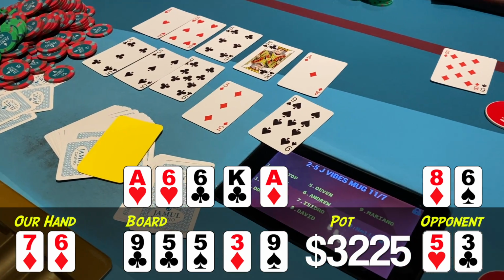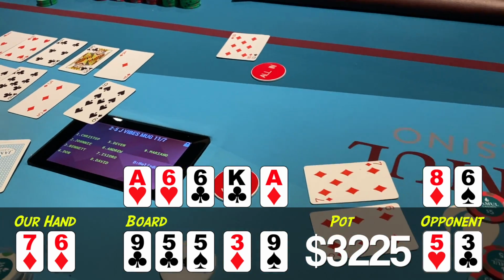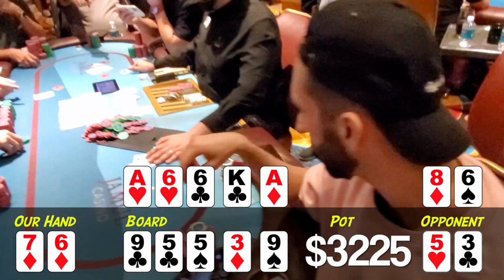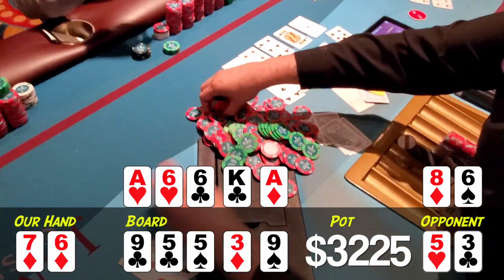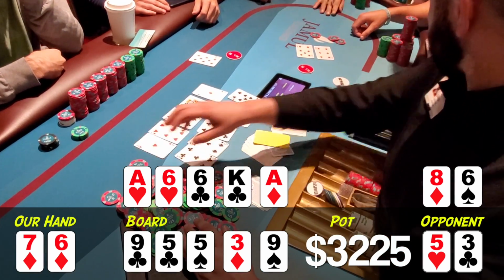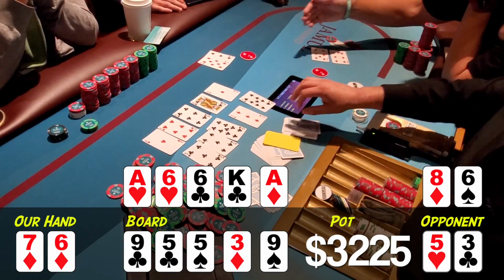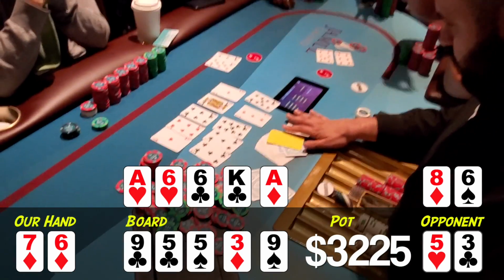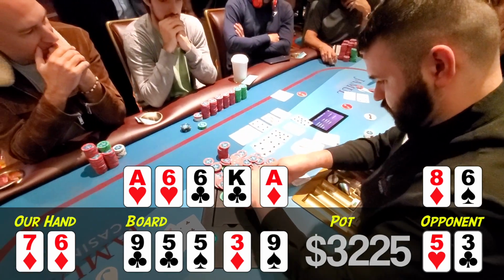River cards come inconsequential, and we end up getting what's called quartered, which is actually my first time being a part of that. It means we get a quarter of the pot, the all-in player gets a quarter of the pot, and Johnnie gets half the pot. Pretty exciting though to play an over $3,000 pot with Johnnie Vibes himself. And the cool part was that it took so long that people started to gather around the table and watch. So pretty fun hand to play nonetheless.